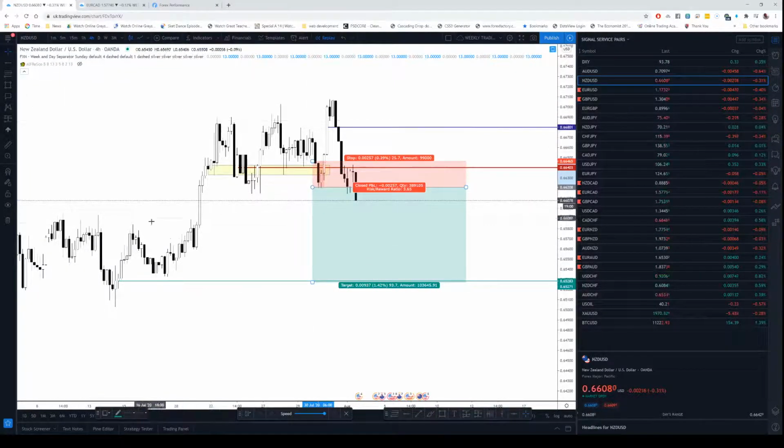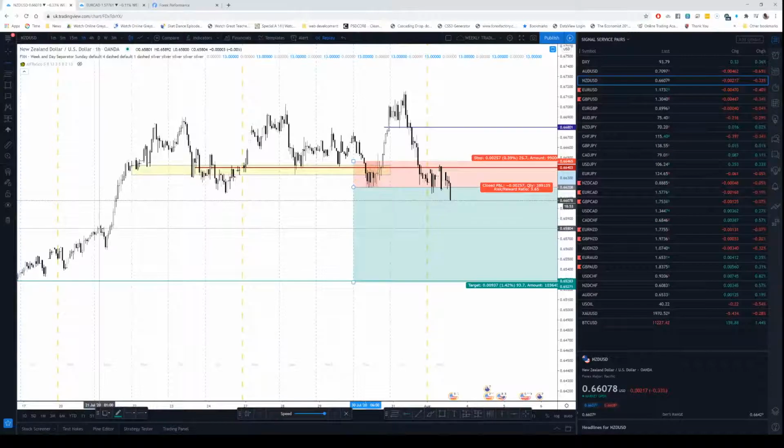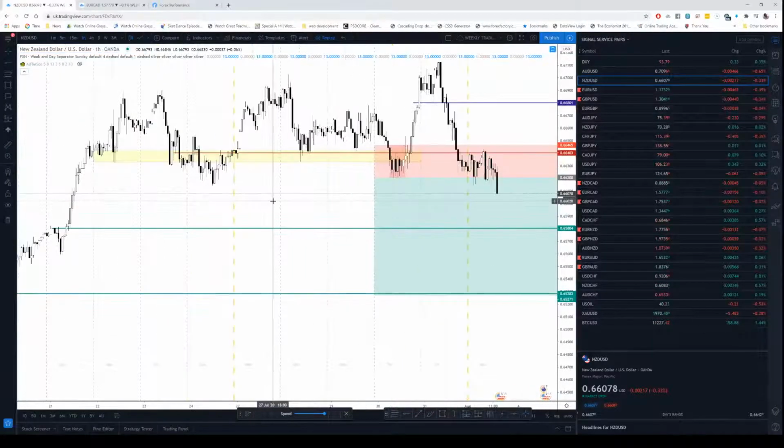I'll be taking some partial profit. Let me drop down to the hourly right here. I'll take something off there because today is Monday, and this week is NFP, right? Not for professionals. Okay, so I will not be demanding a lot from the market this week. The little it gives me, I'm taking it. It gives me this, I take it. It gives me that, I take it.